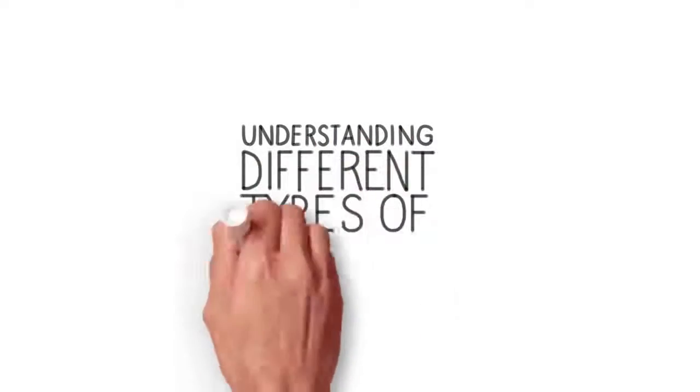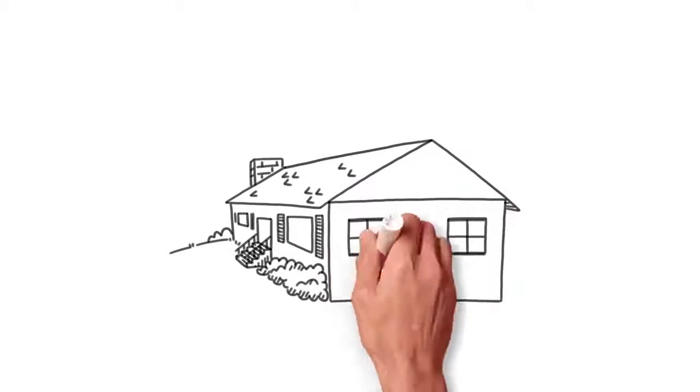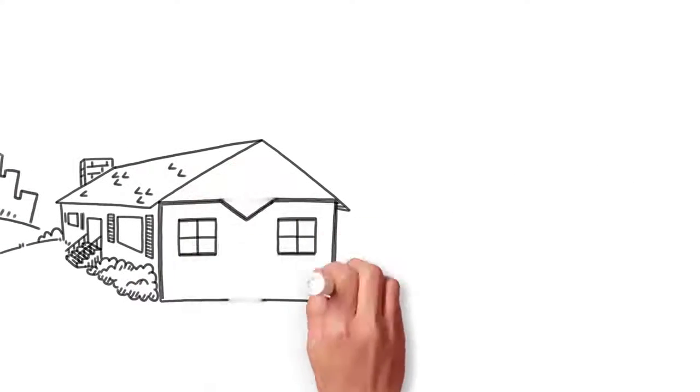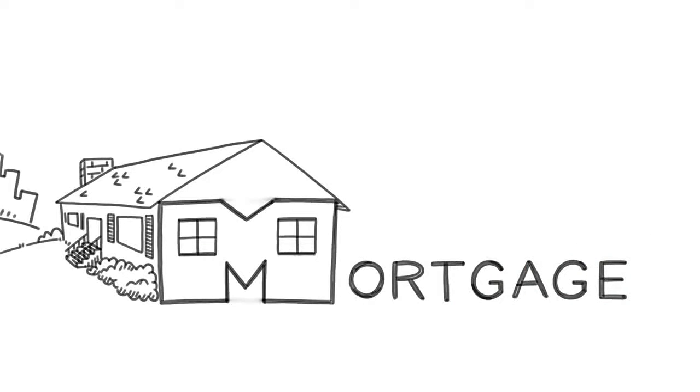Understanding different types of mortgages. So, you've decided to buy a home. Nice. Whether it's a small cabin in the mountains, an apartment in the city, or a ranch in the burbs, you're probably going to need a mortgage to pay for it for the next 15 to 30 years. But what kind of loan do you look for?